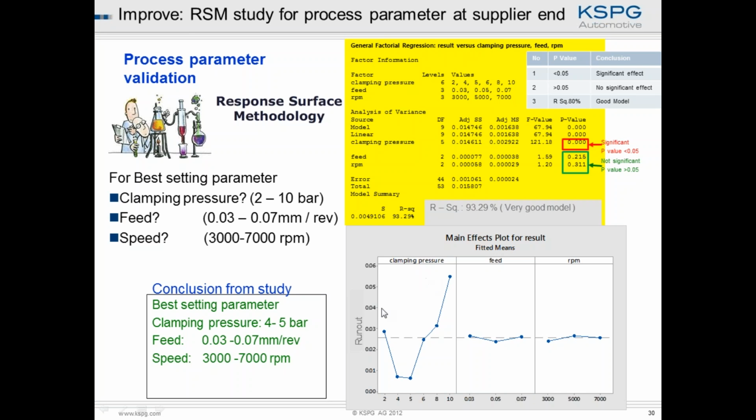With this effect plot, you can see clearly the results: the runout varies with the varying clamping pressure, and you can conclude that if we select a clamping pressure of 4 to 5 bar, then we can get better results than other settings. Also for feed and speed, we have no major difference. So we concluded that the best setting for clamping pressure is 4 to 5.